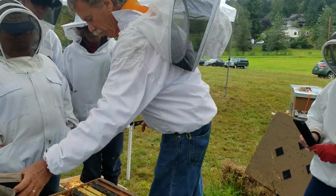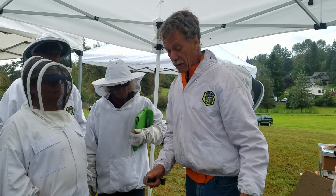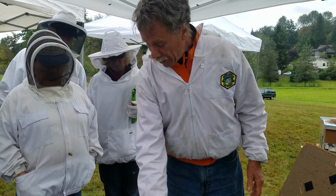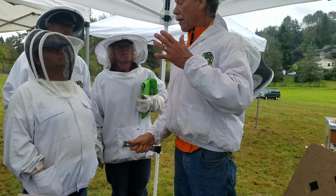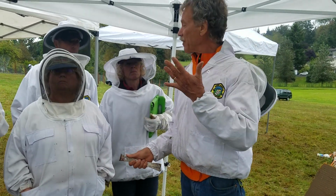That's almost the end of inspection for me. The only thing we haven't determined yet is the varroa level in this hive. But we've already determined that this colony is queenless, does not have enough honey, and doesn't have any brood disease. Okay, so we have five things on our list.